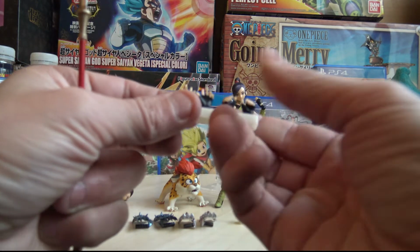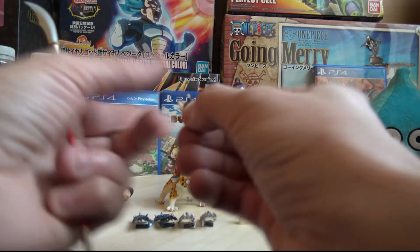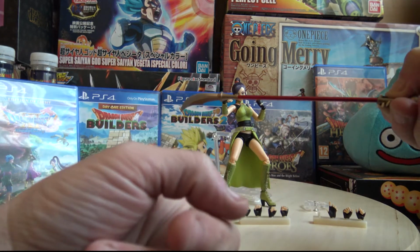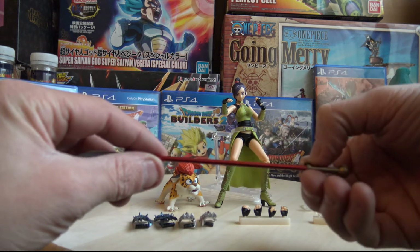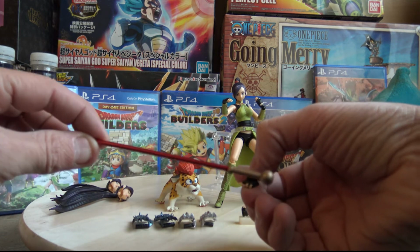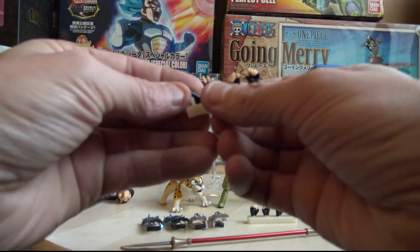And then we have, of course, the open hands. It's gonna fall right out, but you can probably pose her, one of her hands holding it and then the other one just casually holding it, I guess. It's really made for this, really fits in there. It's just really open hand though, so it would fall out right away.